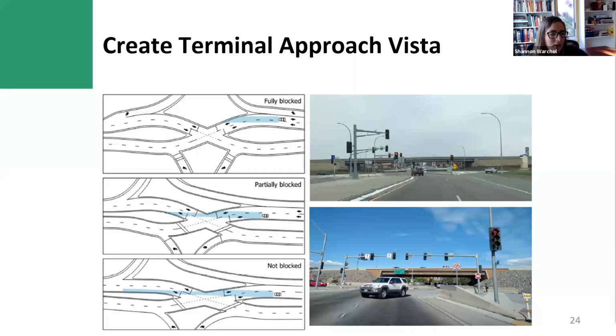So having that island there is great, but we recommend, and some states have done, putting in, on the bottom image, you can see these barriers. Utah calls them eyebrows for some reason. So adding eyebrows can help avoid vehicles looking down the wrong approach.